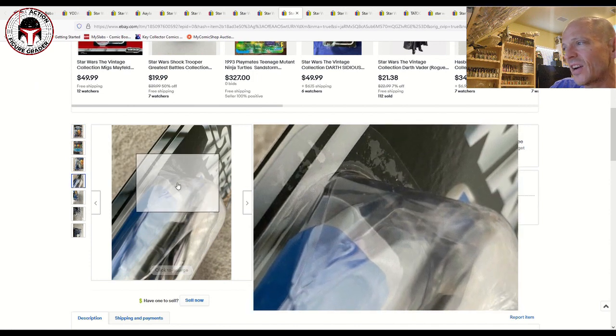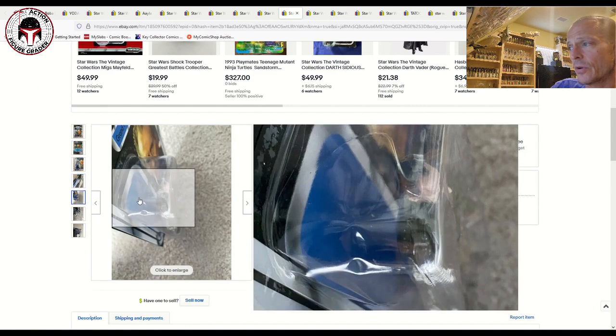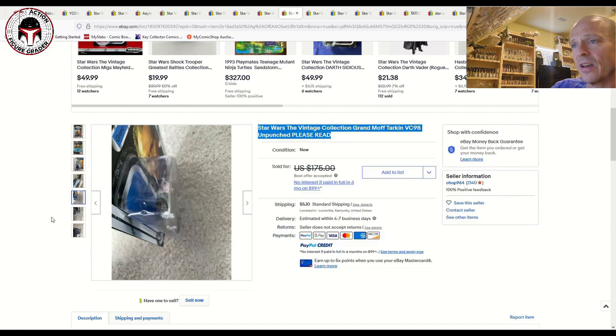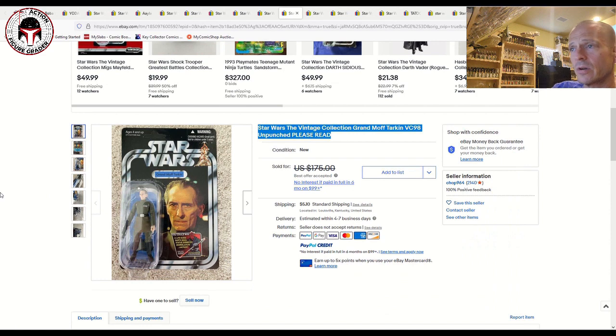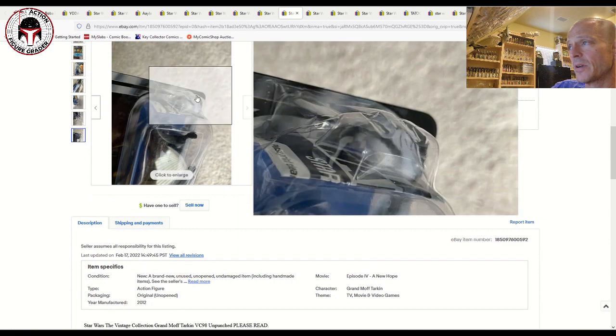That one did have a very, very slight ding on the blister, and kudos to the seller for showing that, but it was very slight. It looks a lot worse in that photo than I think it presents here, but kudos to that seller for making sure that was very clearly denoted in the auction.